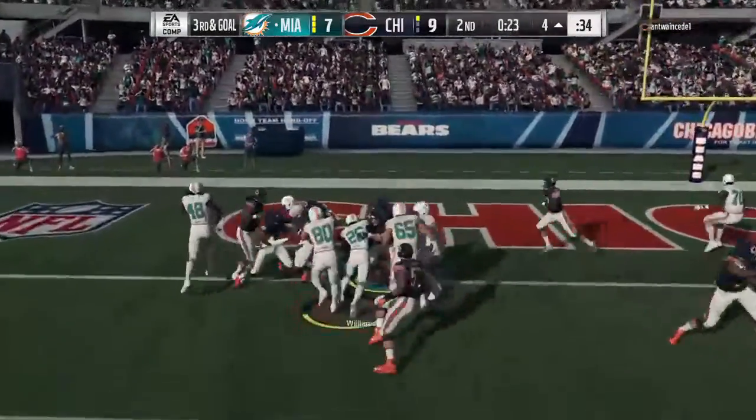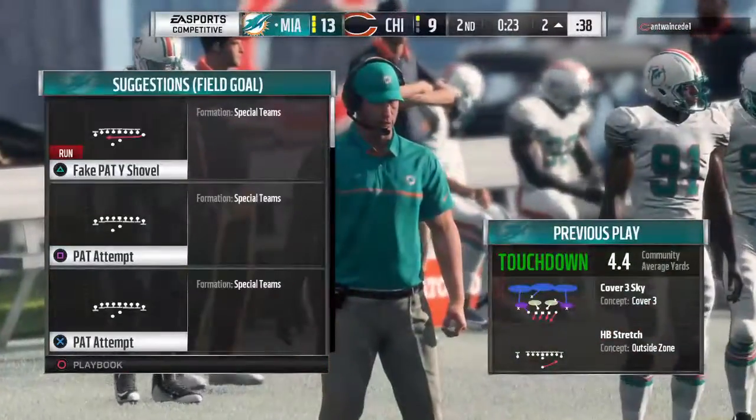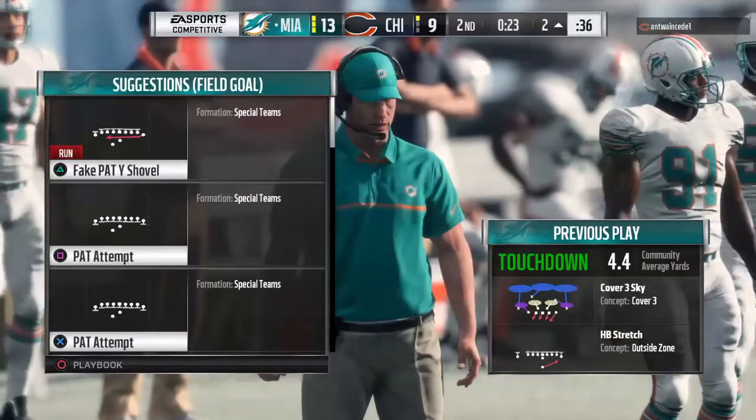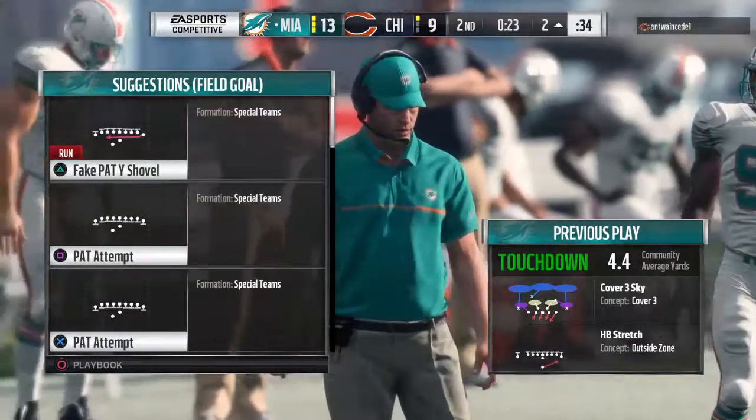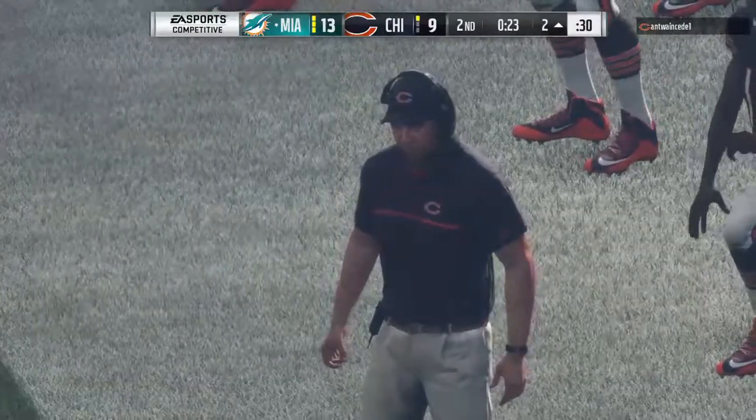They'll try to run it in. It's Williams. And he takes it into the end zone for the Dolphin touchdown. Damian Williams taking it in from 4 yards out. And the Dolphins are in for 6.